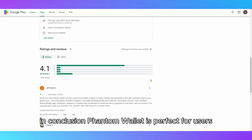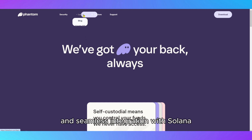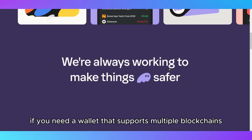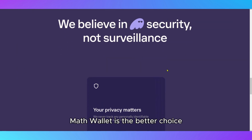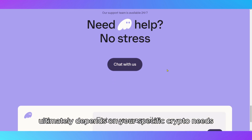In conclusion, Phantom Wallet is perfect for users heavily focused on the Solana ecosystem, offering ease of use and seamless integration with Solana dApps and NFTs. However, if you need a wallet that supports multiple blockchains and offers more flexibility for managing assets across different ecosystems, Math Wallet is the better choice. Both wallets have their strengths, so your decision ultimately depends on your specific crypto needs.